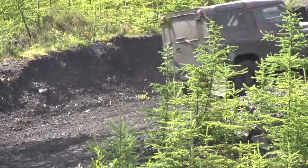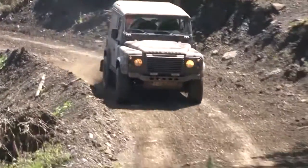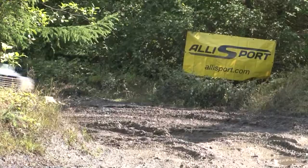And rounding out the top 10 at the end of this morning's stages were Christian Vermont and Peter Janssens. Fourth of the defenders, but a couple of minutes behind Palmer ahead.